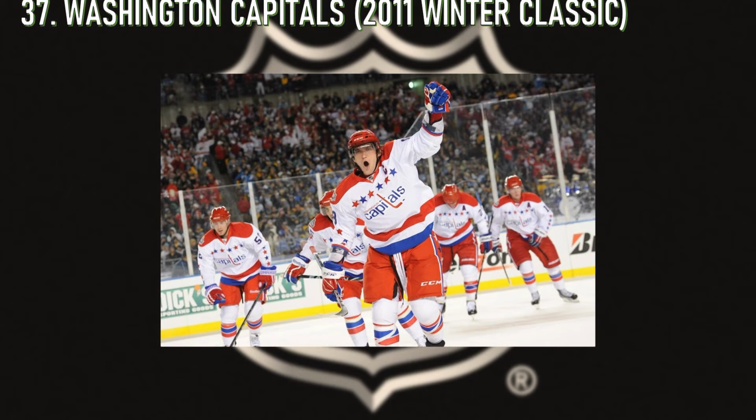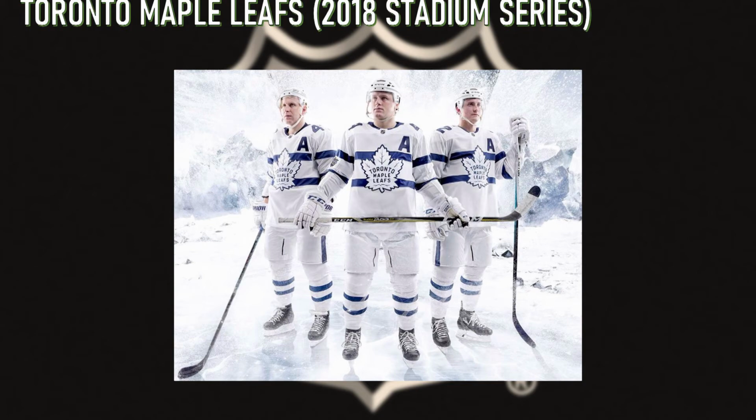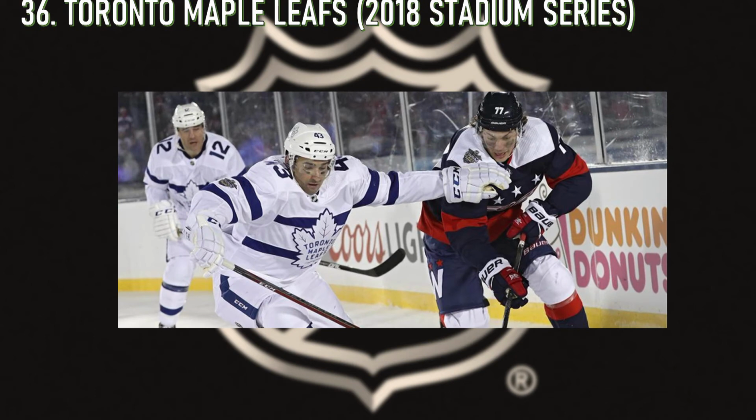Number 36, actually, is what it is. Number 36, Toronto Maple Leafs 2018 Stadium Series jerseys, the ones where they are completely white. But as you can see, even in this picture, oh man, that top stripe's not going all the way across. There's how white they look. But yeah, the stripe doesn't go all the way across anyway. So they're nice jerseys, but they do that thing that irks me, where they don't have the stripe going all the way around. It goes across the front.